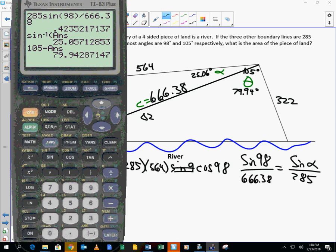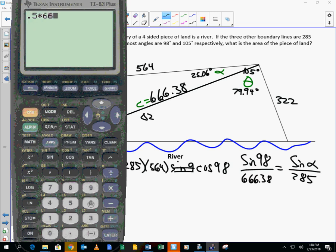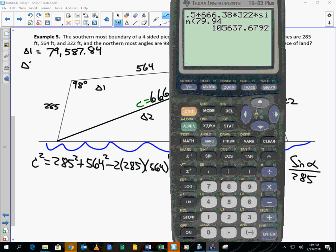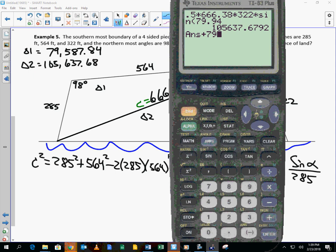I now have enough information to find the area of that triangle. Yeah, I got side angle side. 0.5 times 666.38 times 322 times the sine of 79.94. And I get 105,637.68. I add the two together: 185,225.5 square feet.